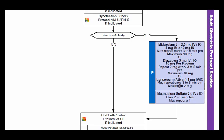But one thing that we do want to do to try to prevent seizures, as well as to control the blood pressure and prevent arrhythmias and to reverse the eclamptic or preeclamptic state, is to give magnesium. And this is 2 grams IV or IO, and instead of a slower infusion where we're going over 10 minutes, we're going over 2 to 3 minutes, and then you can repeat it times one.